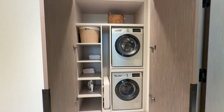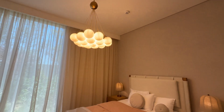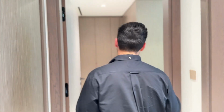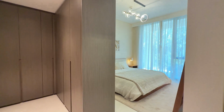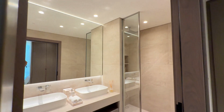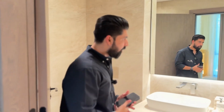Here is our laundry space, which is quite organized, coming with a dryer and a washing machine. Here we have the bedroom, which is ensuite, and here we have the shower cabin. Here's the master bedroom, which has walk-in closets. From that side, we have a decent sized bedroom. The washroom has his and hers vanity. I must say, I really like the color palette for the tiles and the flooring. It's beautifully designed and well sized.